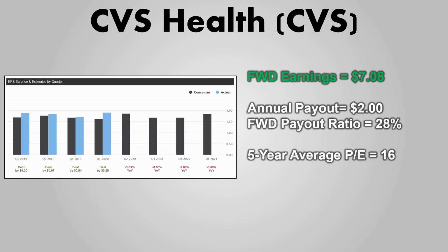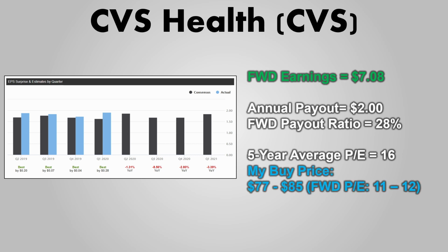Now, in regards to valuation, their 5-year average PE sits at around 16, and I think a good buying opportunity for this stock with a good balance of risk reward would be an 11 to 12 forward PE, which would put this stock in the low 80s or in the high 70s. And currently the stock is trading in the 60s. So pretty much any way you look at this stock, it's super cheap.